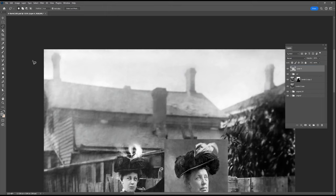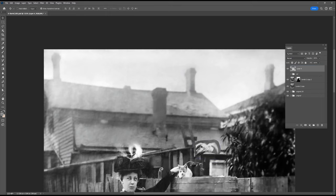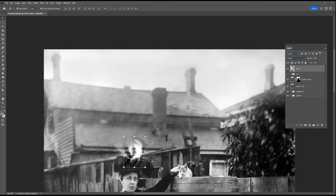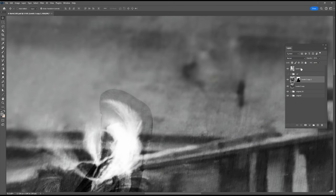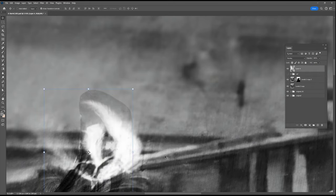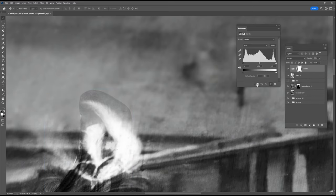Now, her hat must have been blowing in the wind, because those feathers are quite soft and fluffy. So going back to that original reference, I'm just going to steal some feathers. And I have no problem doing this, because I know that's actually her hat in that photo. It's the same hat, so they're the same feathers. So, you know, it makes sense.